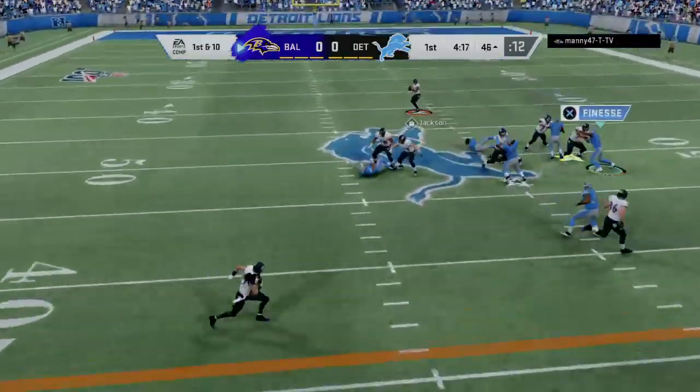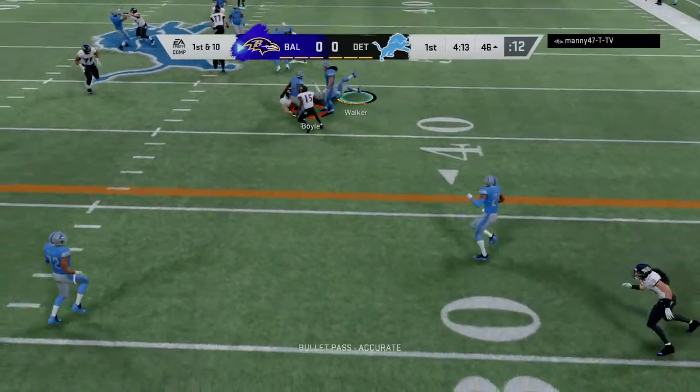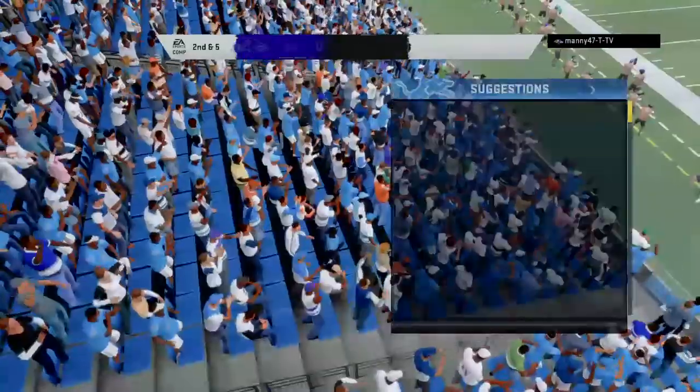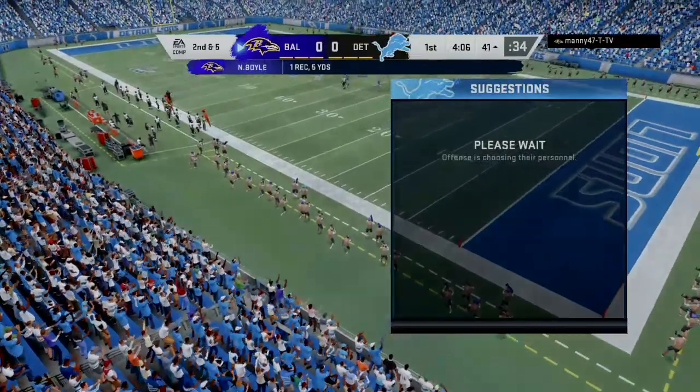Jackson on first down. That's into the hands of the tight end, Boyle. And he'll go down shy of the 40 at the 41. 5 yards on the catch there, brings up second down.